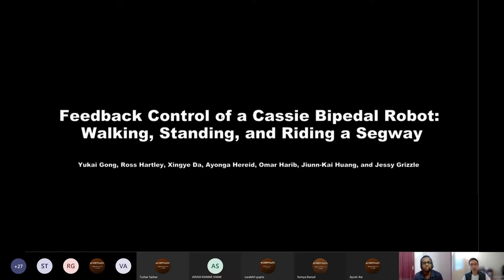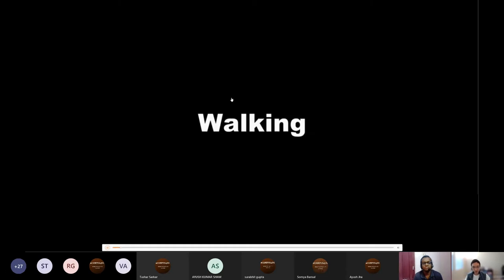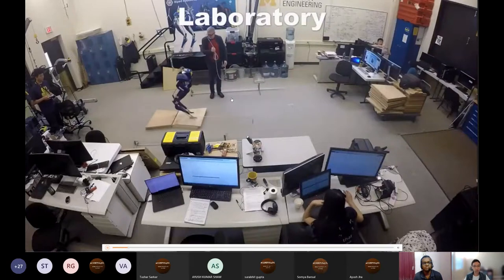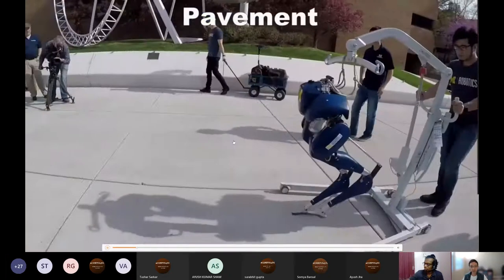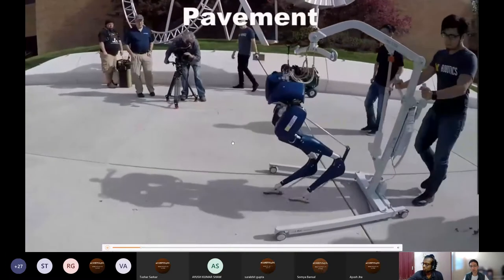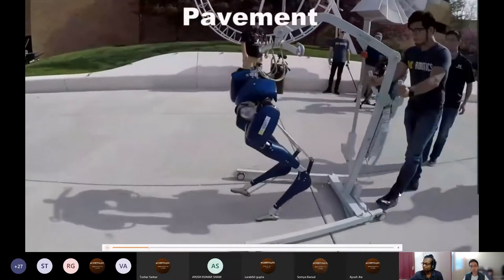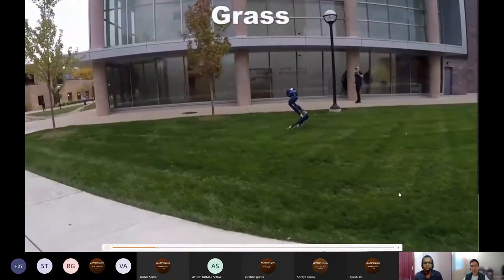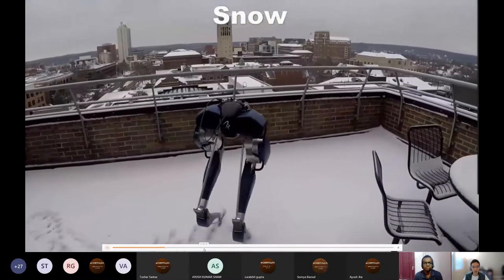Right. So we got this CASI walking over all kinds of terrain. It can walk over rough terrain. And because we design the gait for different surfaces, you can walk much faster than the one we just designed for stepping stones. And you can walk on the grass, no problem. Slow, that's also fine.